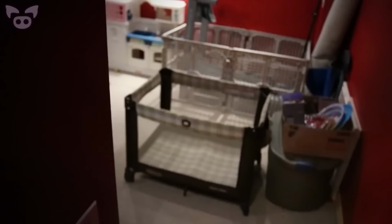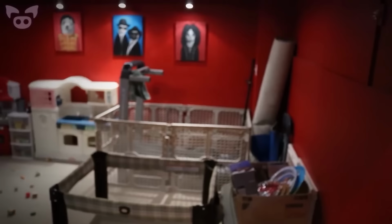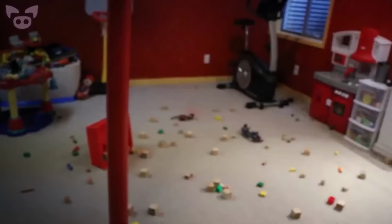Also, just on a side note, how freaky is the painting on the wall on the far right? That alone would cause laundry day to come early.